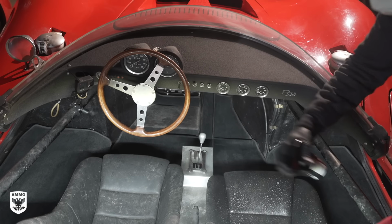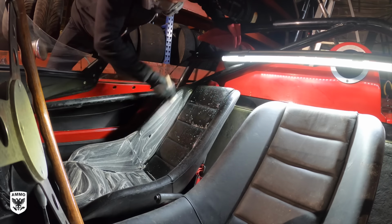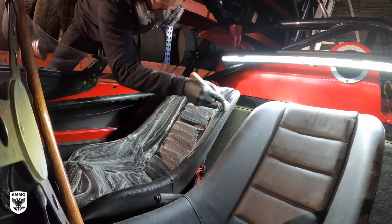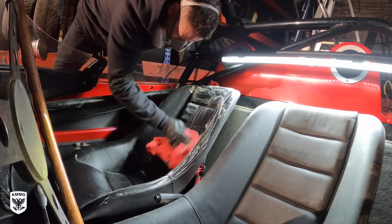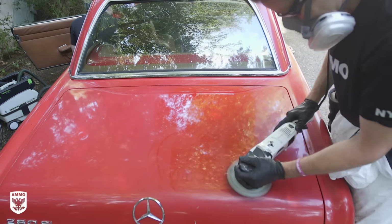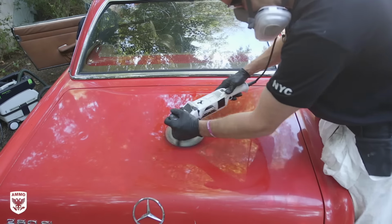Next, I cleaned the seats. They looked okay, but the condition was somewhat unknown. So to do this, I used a lather interior cleanser for a few initial wipes, along with a soft bristle interior brush. Think of it similar to the mow-down technique when you're working on very oxidized paint. It's the same kind of concept here.